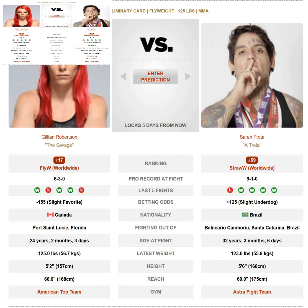But she didn't really threaten with many submissions. She did give her back late in the fight. She took some ground and pound. And Frota won't work to get up usually. If she can't get the submission, she usually loses the round. And this is an interesting matchup because I do think Robertson will take Frota down. And we get to see who has the better ground game.